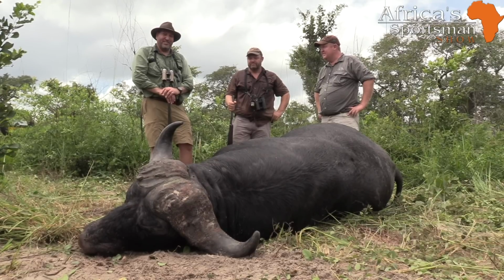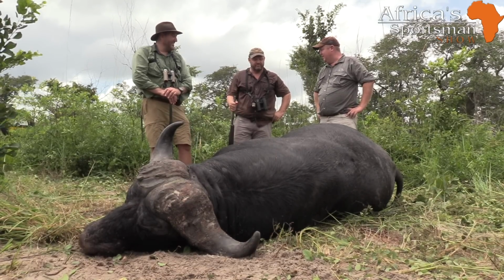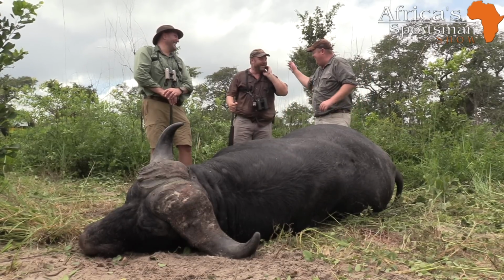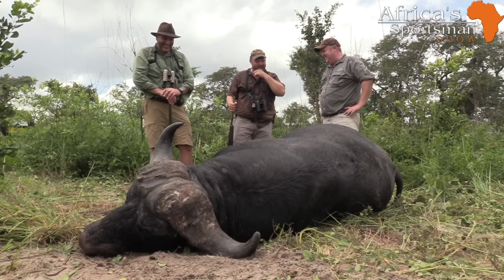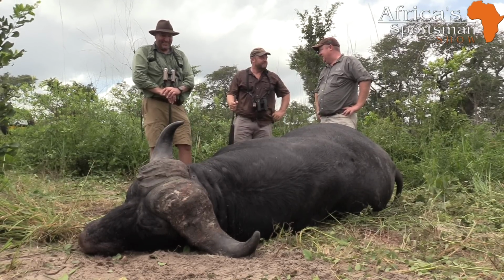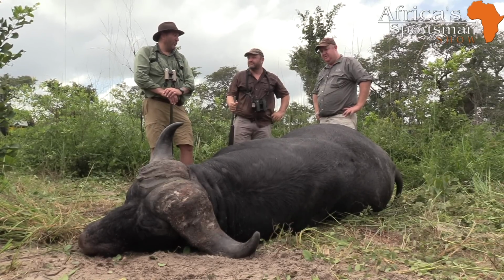Hats off to the trackers. It's just unbelievable what they do. The whole Ndumo team, even Carl, every now and again got the tracks again. So by accident, yes. No, you have an excellent team here, Carl. What a privilege hunting here. What a pleasure. It was an awesome hunt, and absolutely what a buffalo hunt should be like. You have to work for it.